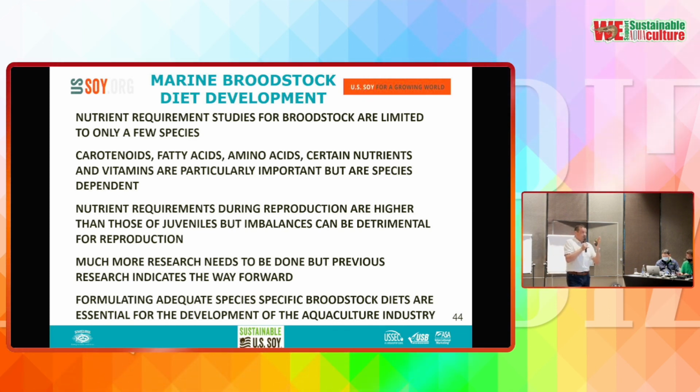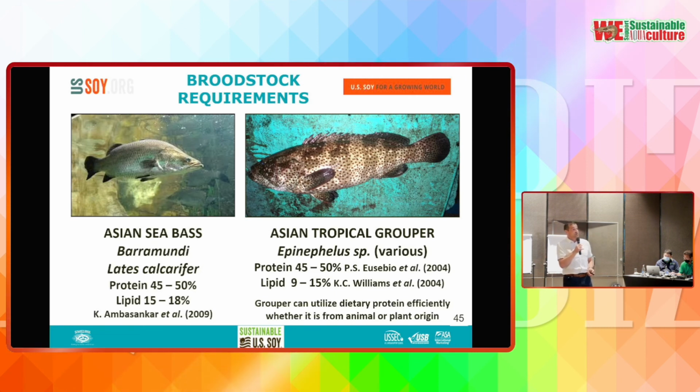Last thing, formulating adequate species-specific broodstock diets is essential for the development of the aquaculture industry so that we can get very good production of our eggs, larvae, and therefore more juveniles.